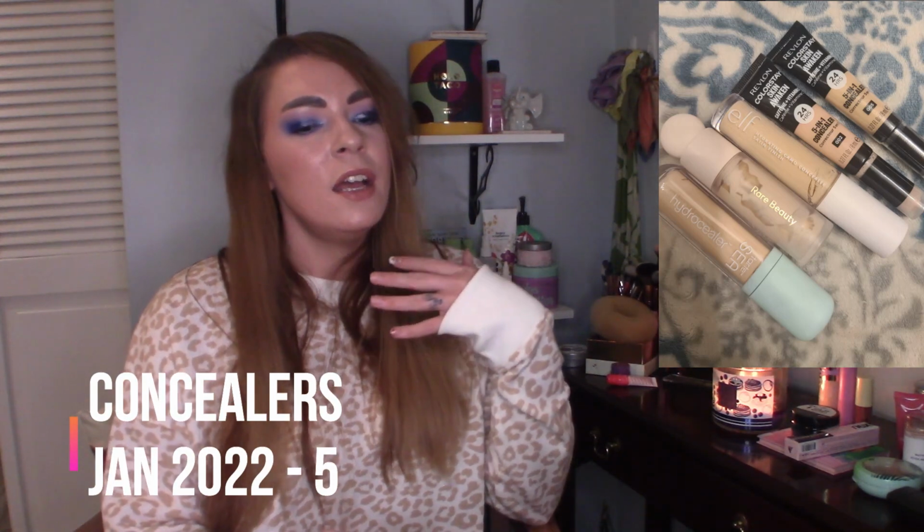And then I have not yet opened the other concealer, but comparing it in the photo to the other concealers, they sent me the shade 005, and it looks a little bit darker than what I like for concealer. I really like my concealer to be a shade or two shades lighter than my foundation. So yeah, like I said, right now my favorite is probably that Rare Beauty one.